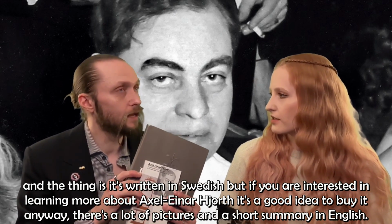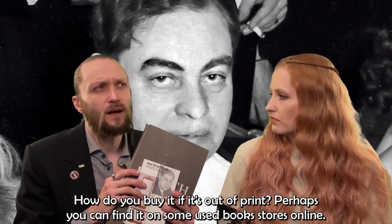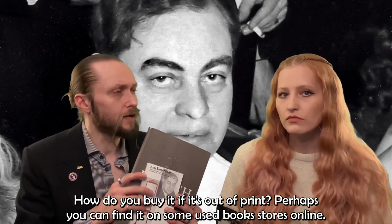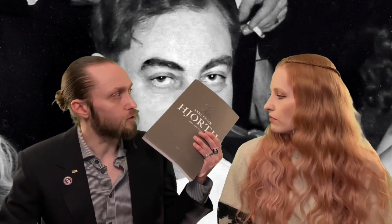And how do you buy it if it's out of print? Perhaps you can find it on some used bookstores online. I think it's often available there. This one went out of print just a year ago or something, so that's not that hard to find. This one is quite hard to find. That's a shame.